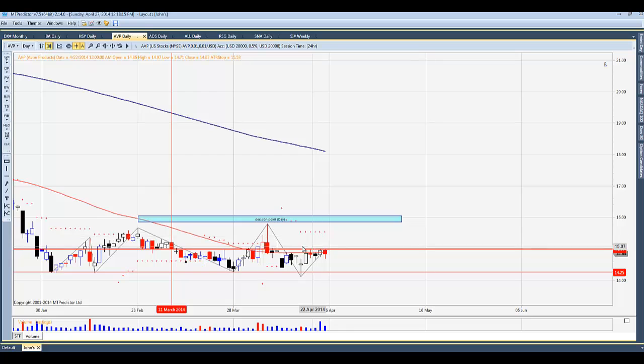Avon, this one just had a pop after a while, didn't quite reach the resistance level there, and then just came back to the buy area. So probably break even there.